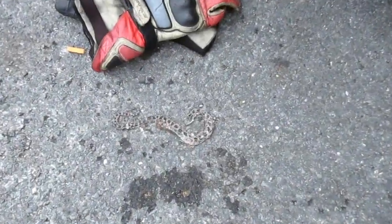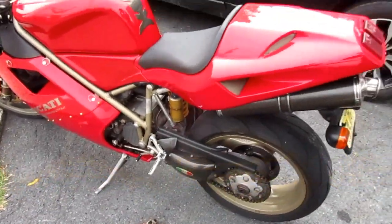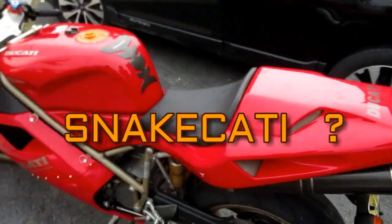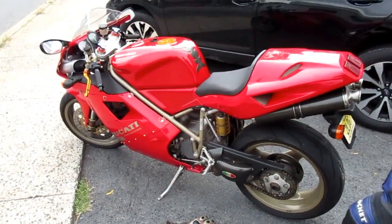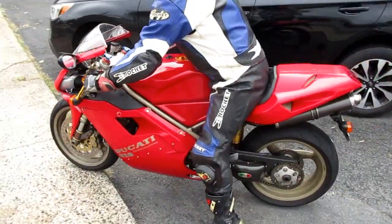Look at this, there's a snake by Luciano's gloves. That snake was trying to take a ride on your bike. A snake Ducati. Anyway, it is raining. Luciano's going to head back before me. I'm going to have another cup of coffee while it's raining. The bike won't melt. Ducatis handle the rain real good. All right, ride safe, my friend.